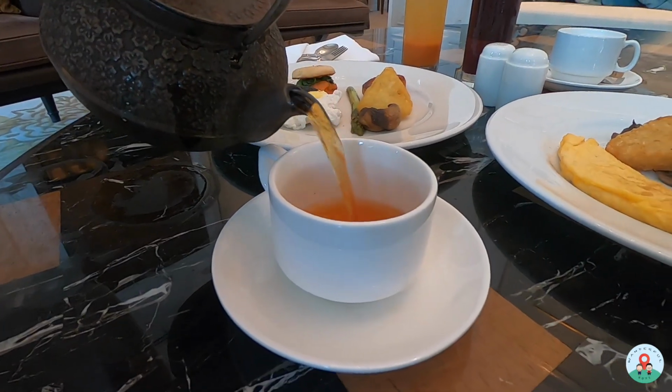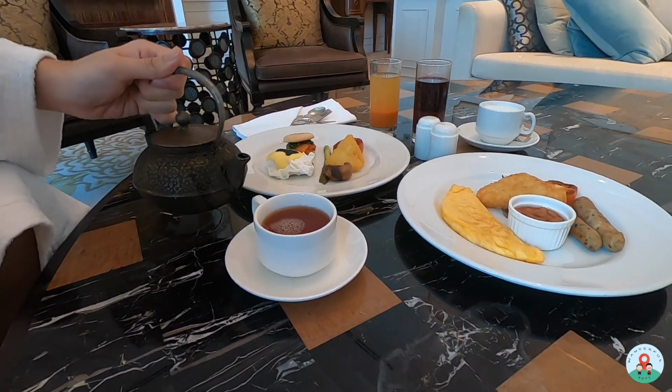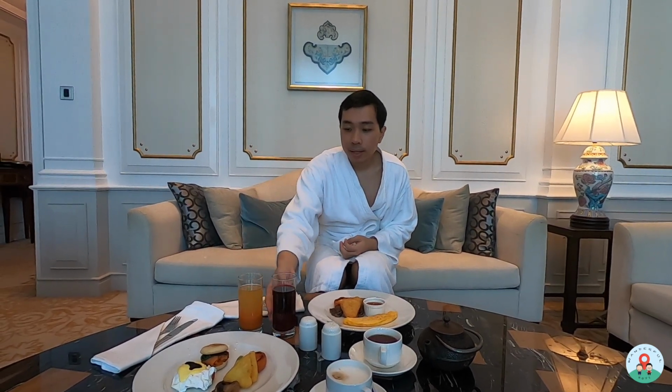You can also choose to have one hot beverage and one cold beverage. The hot beverage would be coffee or tea, and the cold beverage would be some chilled fruit juices, which are freshly squeezed fruit juice, as well as some detox juices. Here we've got the orange juice, and this one is the ginger celery juice, I think. It's going to be a bit interesting, and we're going to dig in.